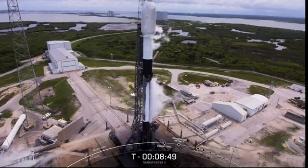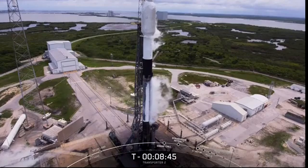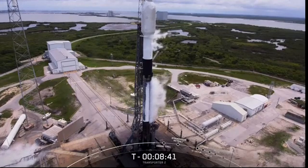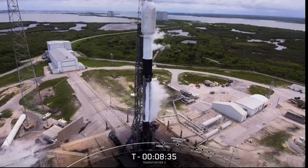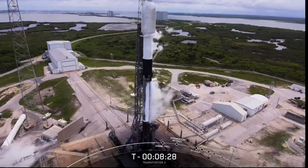It connects the two stages and houses the pneumatic pushers that allow the first and second stage to separate during flight. And then on top of the interstage is the Falcon 9 second stage, which takes the payload to its eventual destination in orbit. After the first stage separates about 2.5 minutes into flight, the second stage will then carry the 88 spacecraft to orbit.